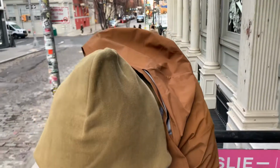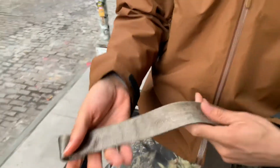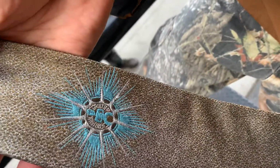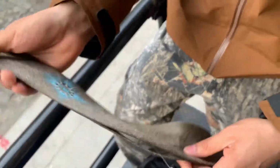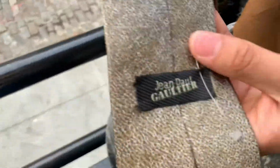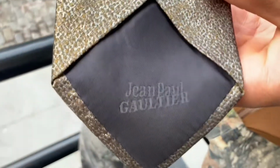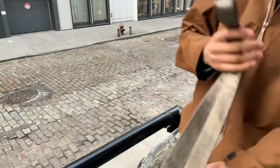Now I want to showcase the pieces I found. Let's start off with my vintage accessory, which I got lucky on. It was really dark at the thrift store I went to today, but I still found this Jean Paul Gaultier tie. I believe it's from the late 90s. I'll do some research when I get home. Beautiful tie. Can't wait to wear it.